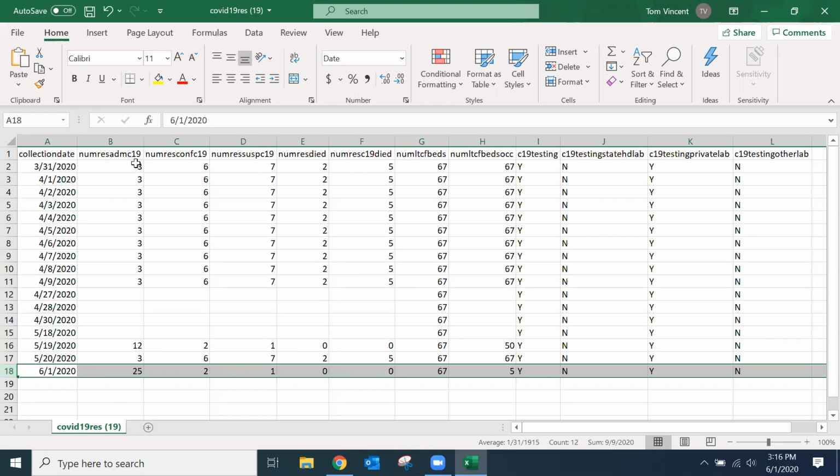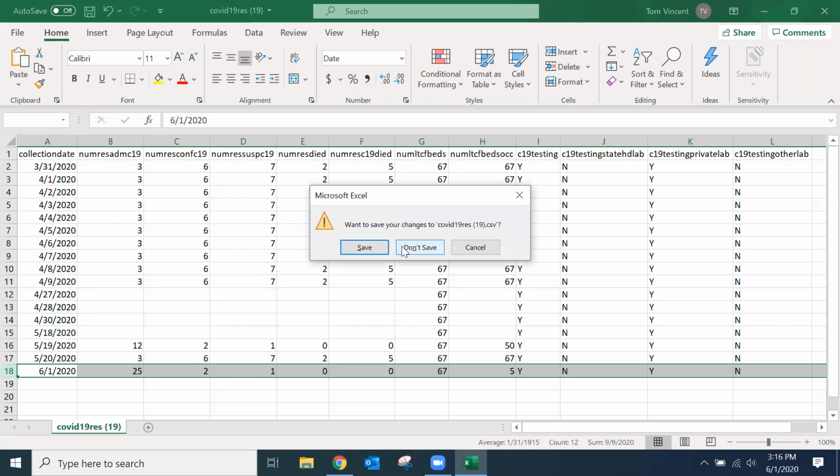Does that help seeing it? Yes. Good. So Tom, this is Pam.